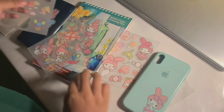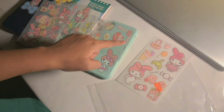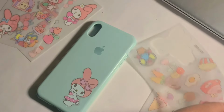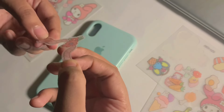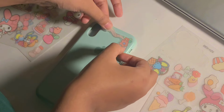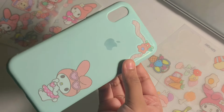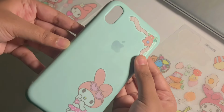And I am searching for that. Thinking to add it like that in the corner. I have to be careful a little bit. So I think it's looking quite pretty than before. What do you think?